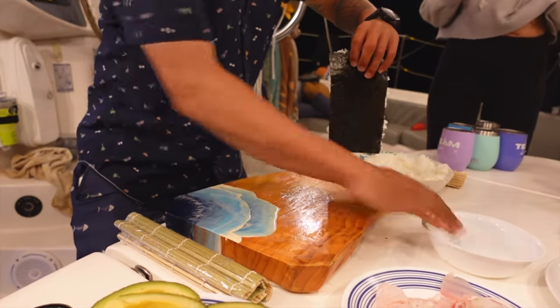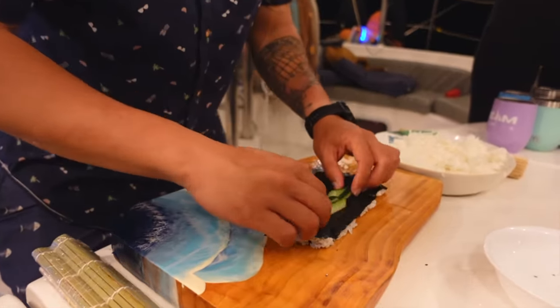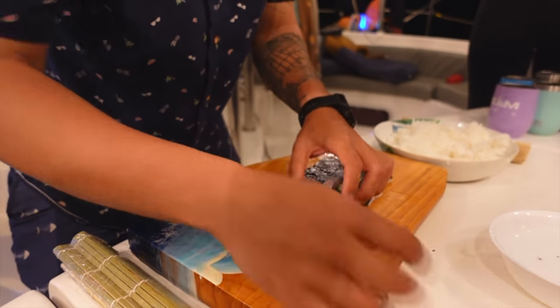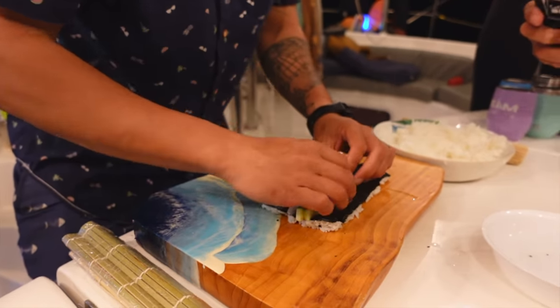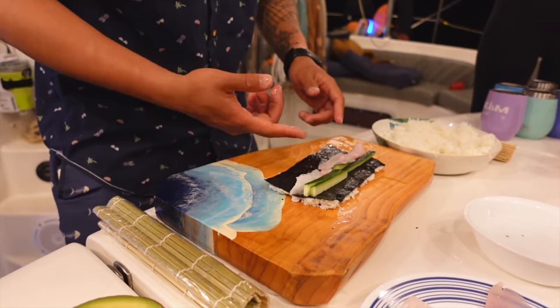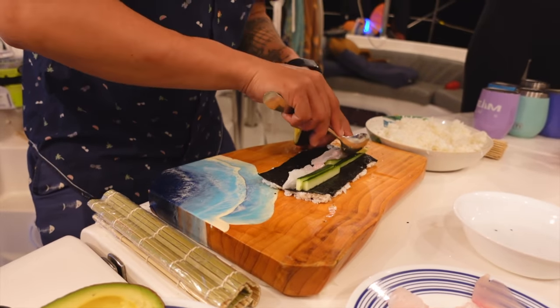Gonna stick a little, so we're just gonna wet it. We'll put a couple pieces of cucumber. We got some fish scraps here. I got more stuff we could put. What kind of fish is that? It's just scraps from the other fish. Like, it's all the fish basically. And then we could do it just like that. We could also add some avocados in there.